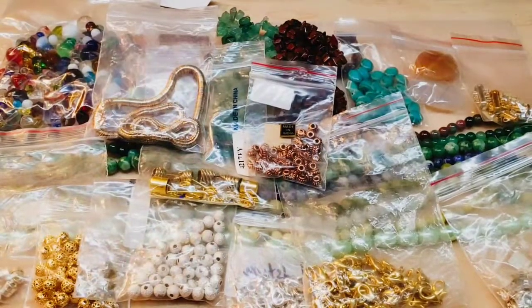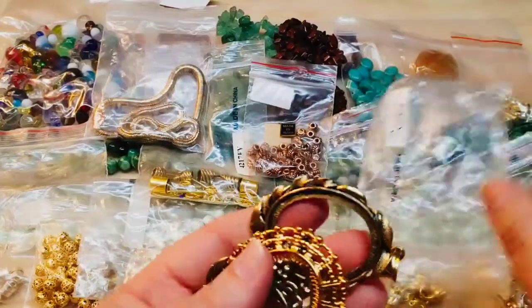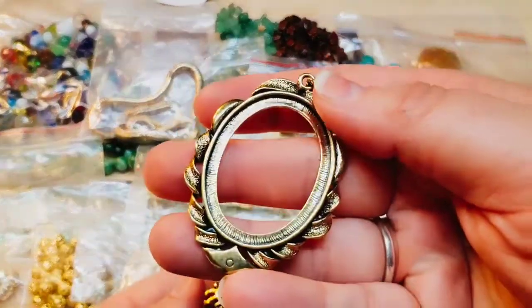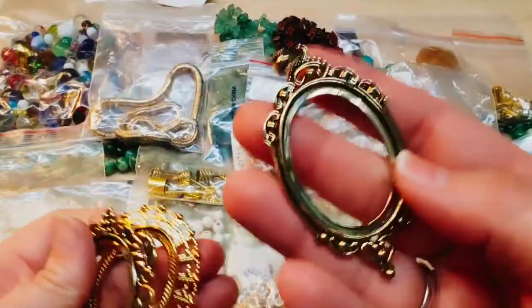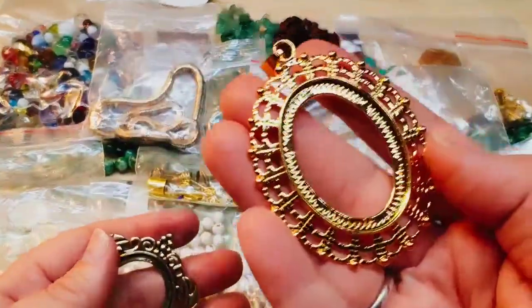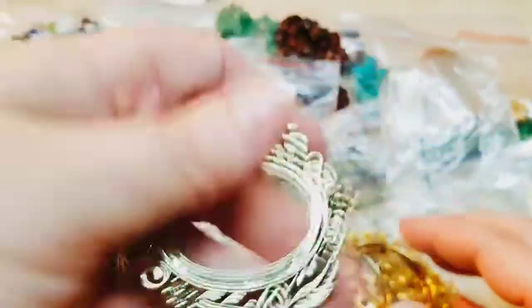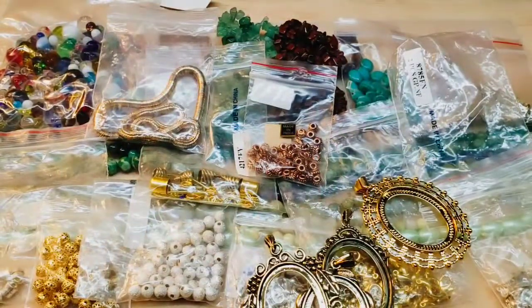Then there's also some more of these cabochon settings in gold. Style 1. Style 2. Like I said, that one's my favorite. Style 3. And style 4.